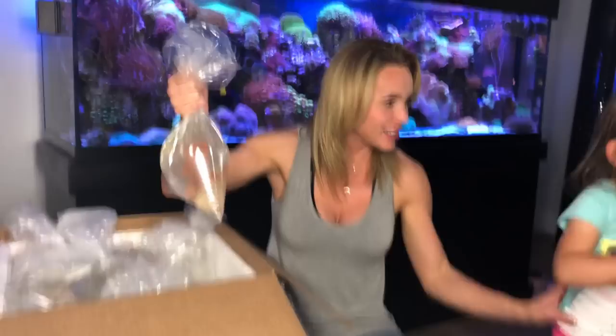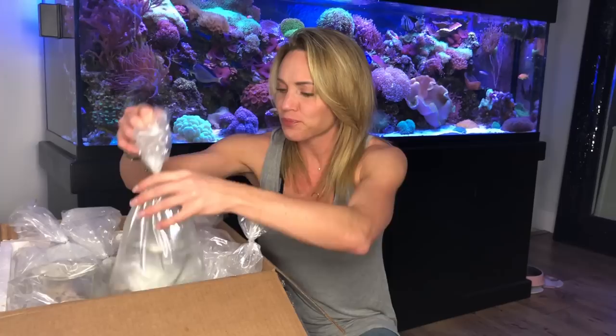So I got an orange sponge. Let's see. I got a garden eel. Have you guys ever seen a garden eel? I already have one. I had two to begin with.